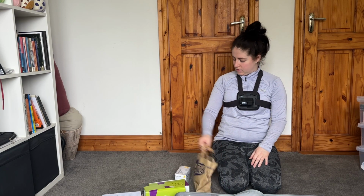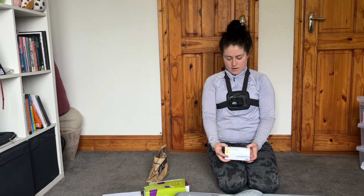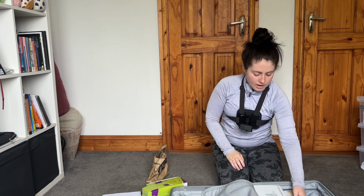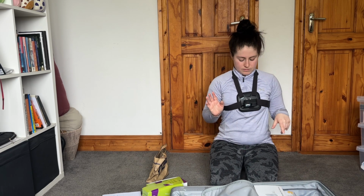Some of the other bits, so I think first what I'm going to pack is 1 box of needles in case I end up having to use my pen. I think that should be enough, so that should be plenty. Obviously I'm not hoping to use my pen, so 1 box of needles should be fine.